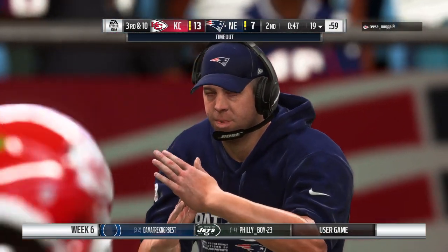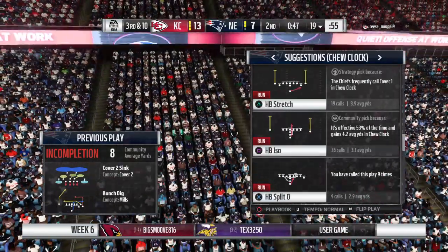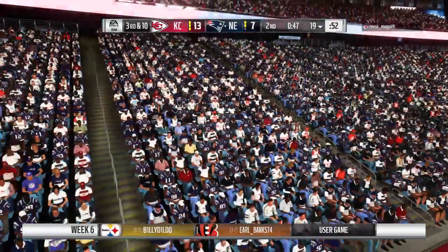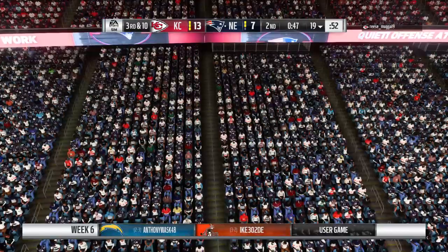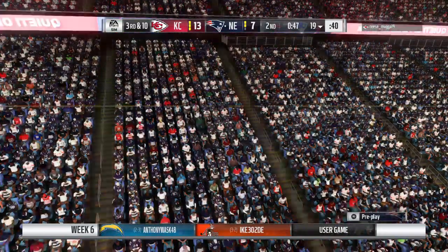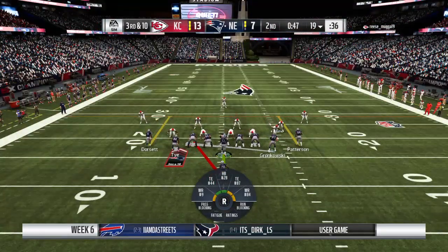And now maybe they want some extra time to talk about this 3rd and long play as we'll get a timeout. As the clock's going to stop with 47 seconds to go in half number 1. New England on 3rd down. They've hit 2 for 4 thus far. This is 3rd and 10.